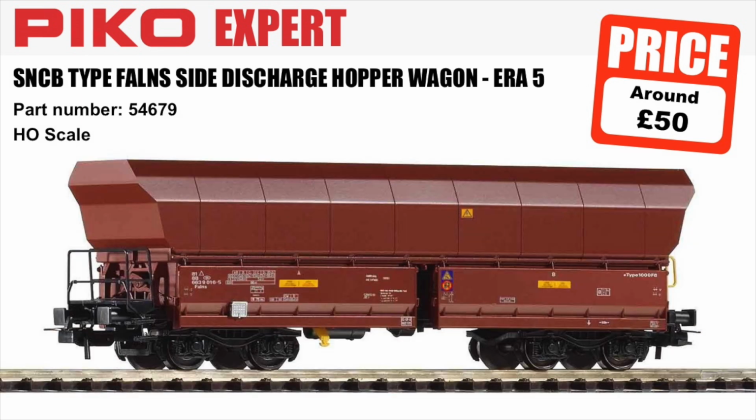And now we have this type FALNS side discharge hopper wagon. Now this is a very popular hopper wagon across Europe, and there's been many models of this and very similar ones. If you've got a European model railway, you'll undoubtedly have at least one of these type of hopper wagons already. But if this one from Era 5 in the SNCB Belgium livery markings appeals to you, then it's going to be around about £50.